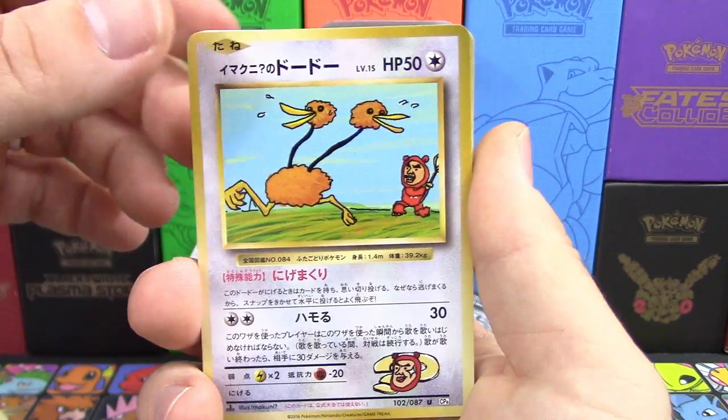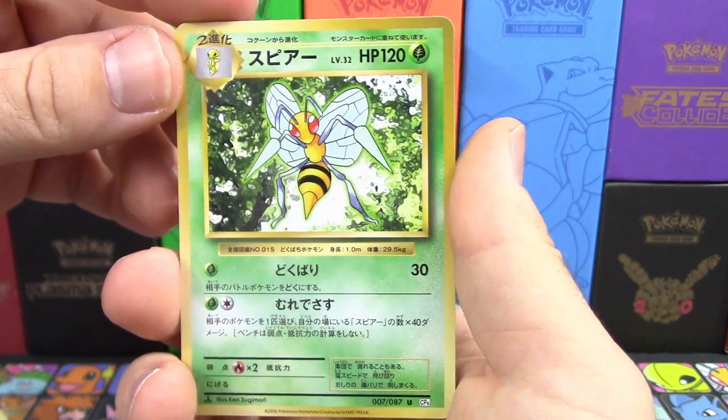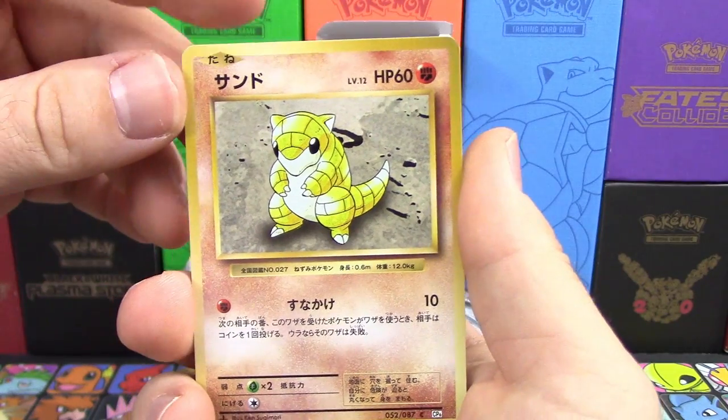Very cool. All right. So our next card is a double colorless energy. We have a Beedrill. Oh, look at this Beedrill. Oh, man, oh, man. I'm telling you guys, so much nostalgia here.